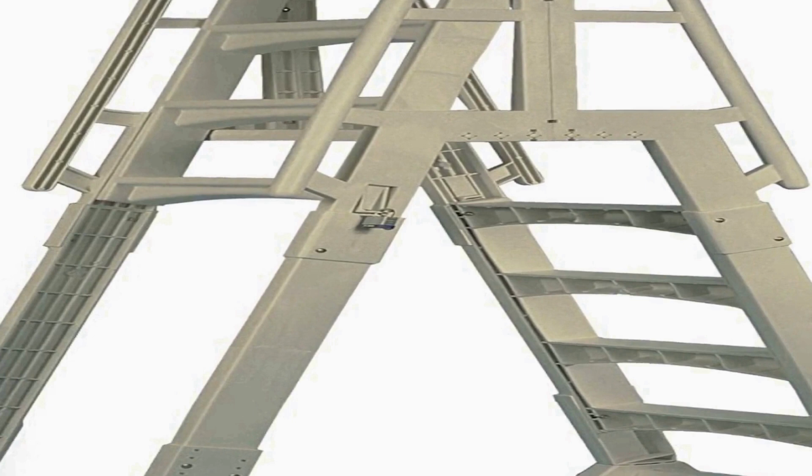5-year limited warranty. The manufacturer warrants this ladder to be free from defects in workmanship and materials under normal residential use and conditions for a period of 5 years.